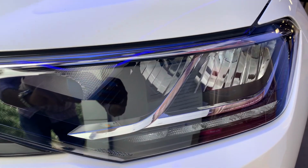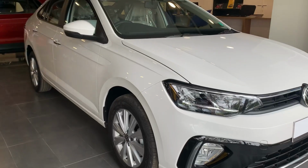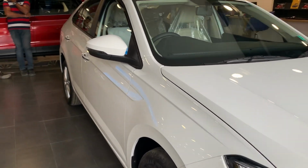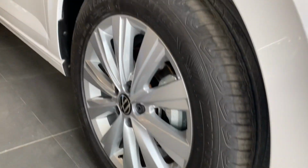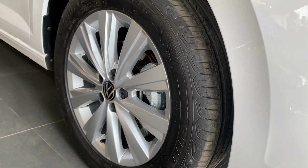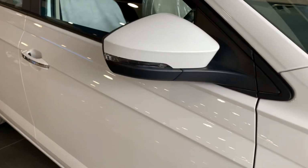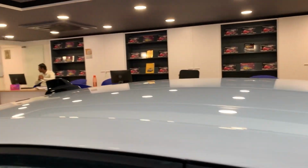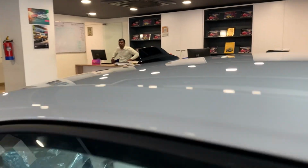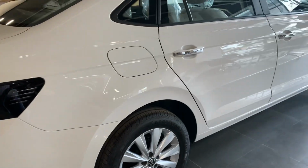If you look closer at the headlamps, you will see it has two compartments that are split by chrome. Moving on to the side profile of the car, you will see that the Highline variant gets turn indicators on the ORVMs, 16-inch alloy wheels finished in silver, and you also have this line that runs along the body which really looks good. And you also get request sensors on the driver's side as well as on the passenger side, and a shark fin antenna finished in black that really looks good. And it also gets the fuel lid towards the right side of the driver.